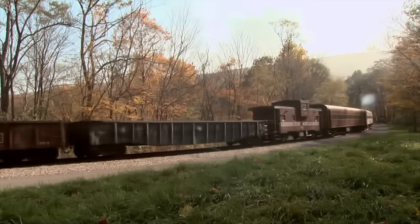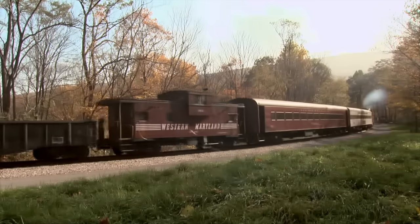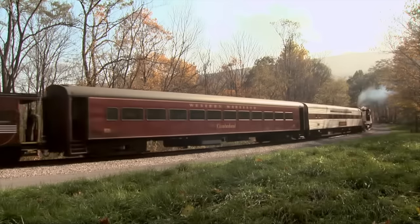Photographers rode in a couple of coaches which were usually uncoupled during run-bys. Here's a shot of the whole train.